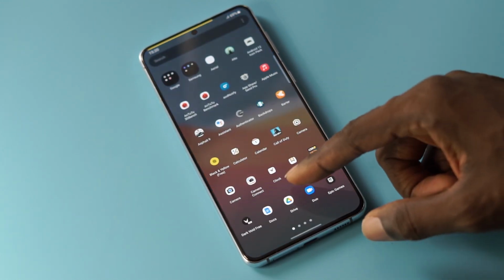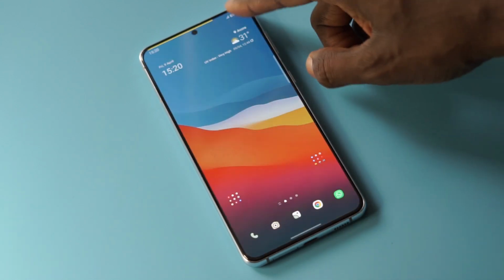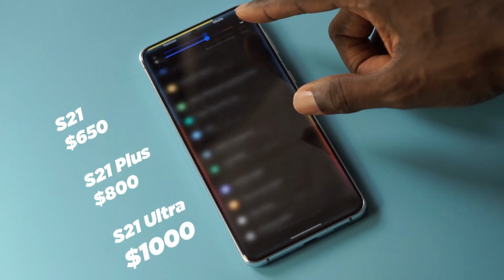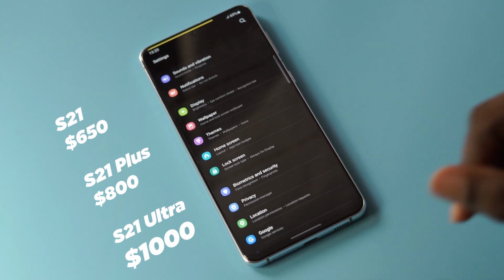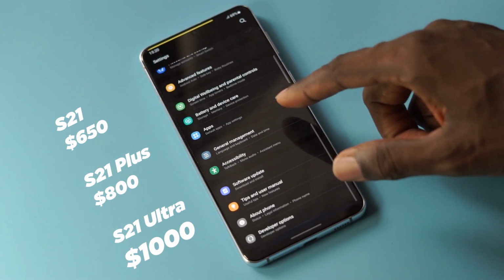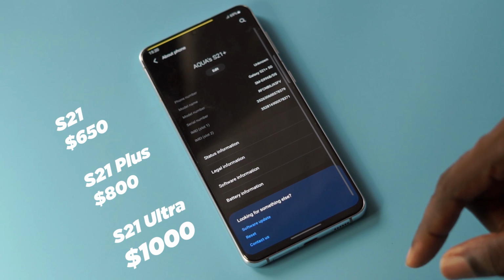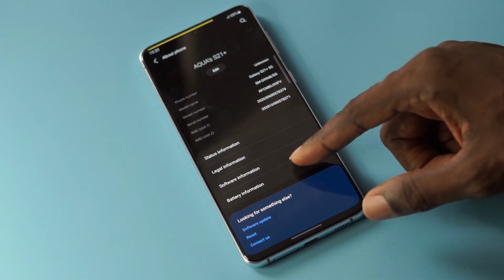And the price difference between each model is just $200. So the choice is obviously between the S21 for about $600 or buying the S21 Plus for $800 or buying the Ultra for $1,000, with the S21 Plus selling the least number of units.